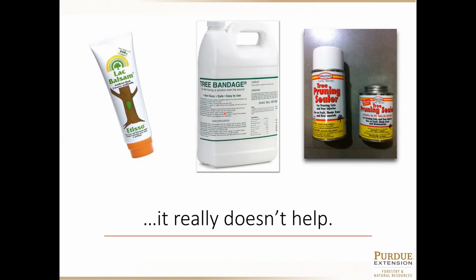Now, there are some other sodium silicate types of materials that actually act as a varnish, if you will, to go over a pruning wound. The idea is to keep the wound moist, keep the cells alive so that it recovers. Also, a natural material called lac balsam that a lot of professionals use. They swear by it, but I have not found any research to support the use of any type of wound dressing.